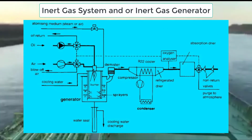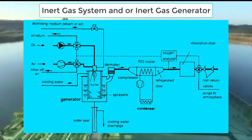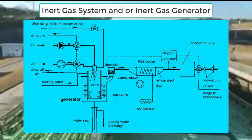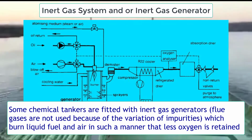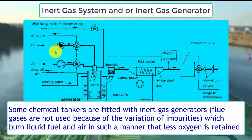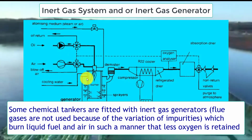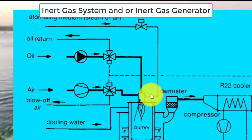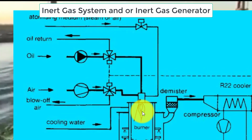Okay, this is a typical design of an inert gas system for LPG. We need to be familiar with this system because it is a little bit different from the inert gas system that you'll find on board other tankers like product carriers or crude oil tankers. So just for comparison, we have to understand this so that you'll have a better perspective of what's going on. As you can see here, we have an inert gas generator, or IGG. Basically, what's happening here is the combustion process. There's an oil mixture like in your car engine, and there's air. It passes through this, and there's a burner, so it ignites and creates combustion.